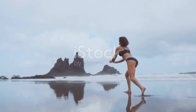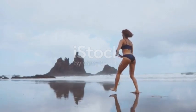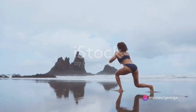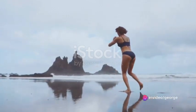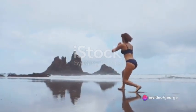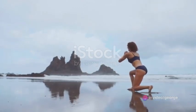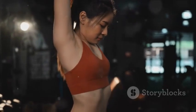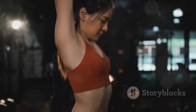The first step in beginning your calisthenics journey is to understand your body. It's essential to know your strengths and weaknesses. Are your arms stronger than your legs? Do you have a good balance? These are some of the questions you need to answer. By understanding your body, you can tailor your calisthenics routine to your needs and capabilities.